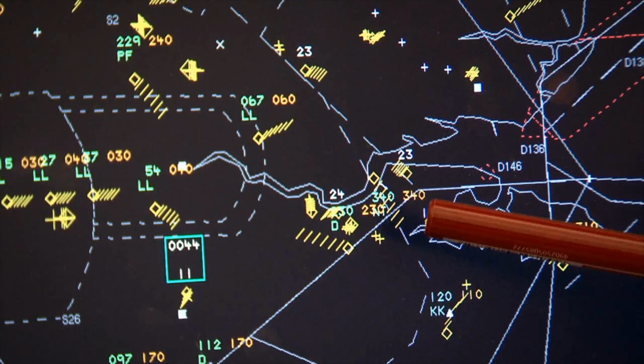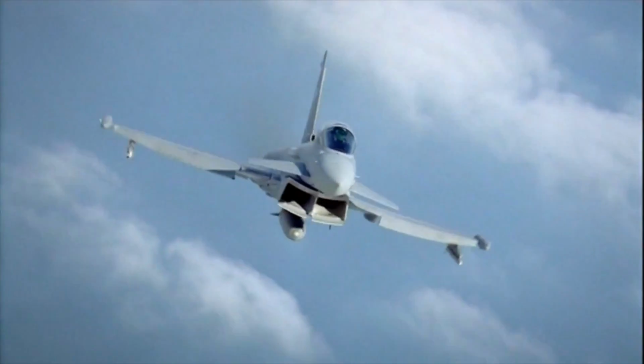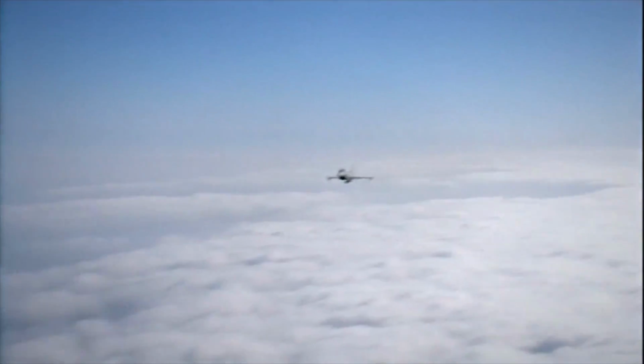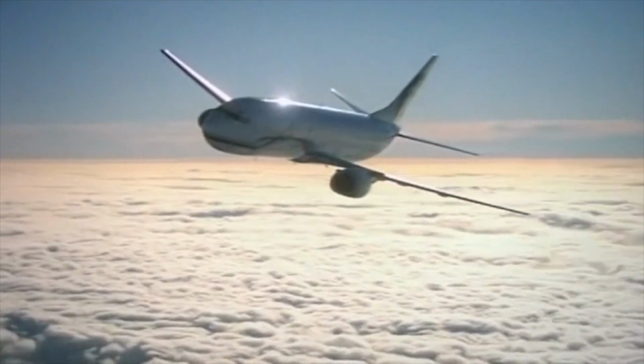Fourthly, navigate and clear airspace. Once the Typhoons have departed the runway, air operations personnel working closely with their civilian counterparts clear the airspace ahead so the Typhoons can route as directly as possible to their rendezvous. Flight time is critical. Any delay and the potential risk of the situation only escalates. Air operations personnel ensure that this does not happen.